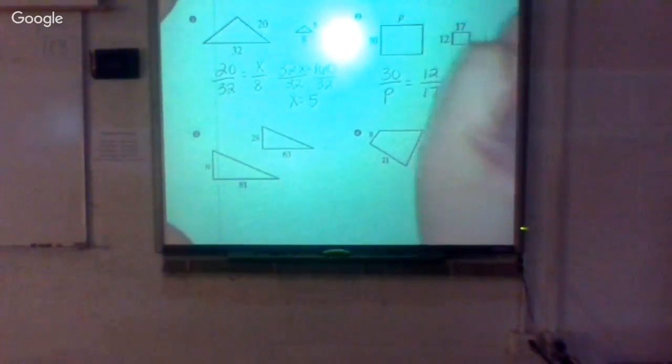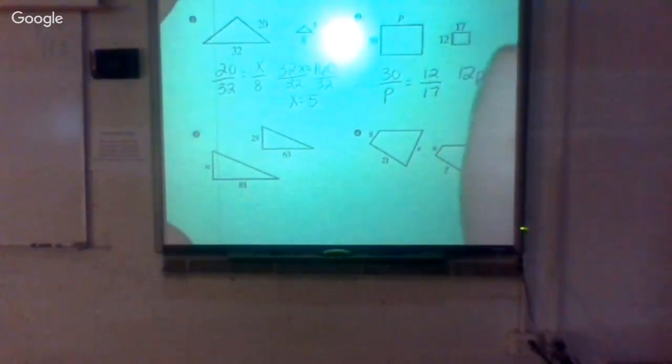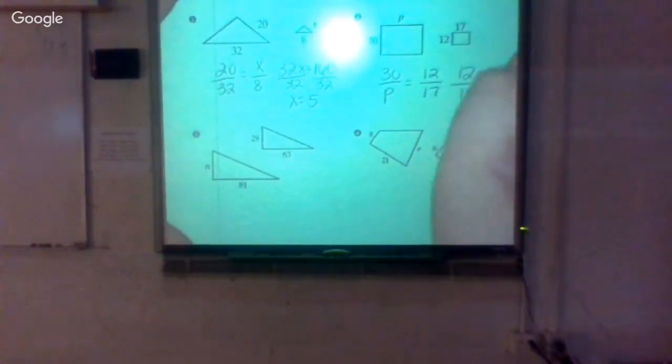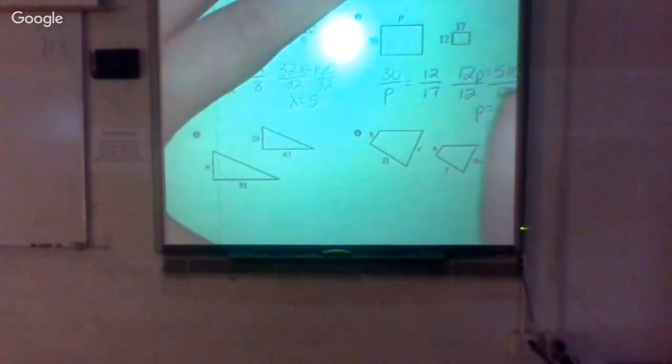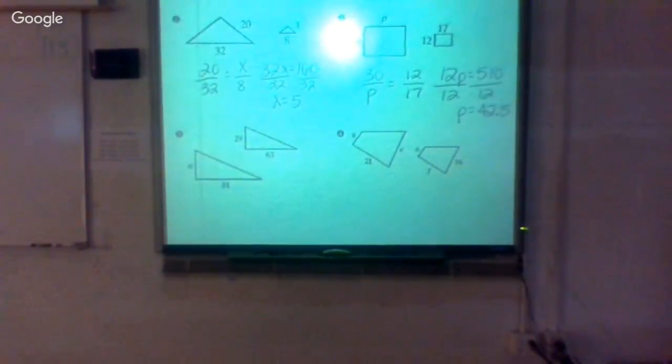So we get 12p equals 510. Yeah. Divide by 12. 42.5. Okay. And we're going to leave that because it says to round to the nearest tenth.